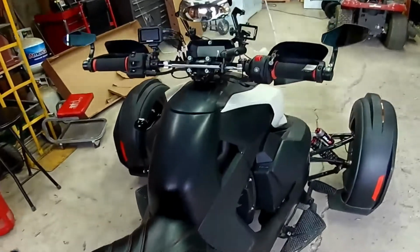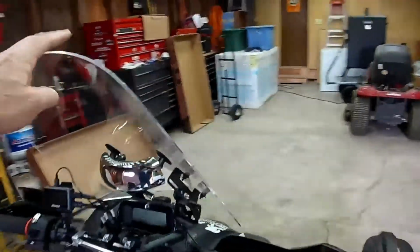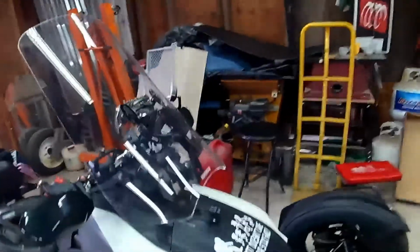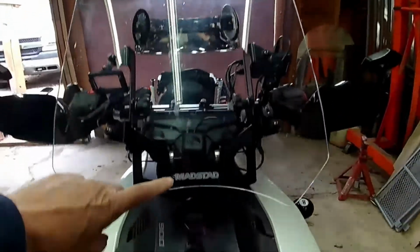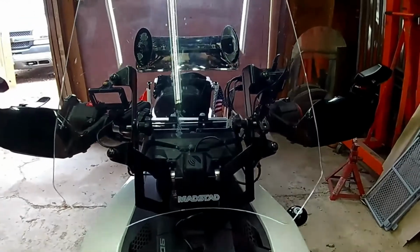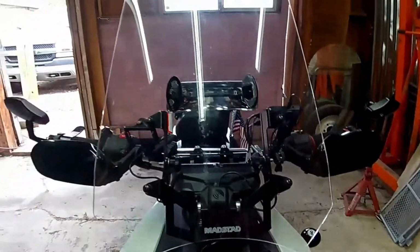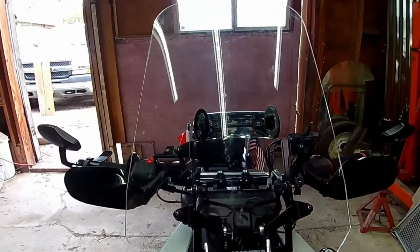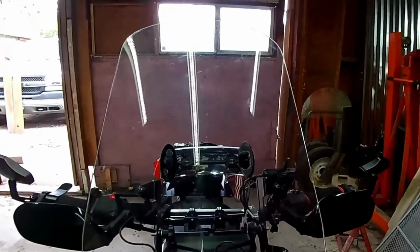So, let's see the accessories. Sling Mods sells these adjustable windshields. Let's see here if we can get a good look at the name of it. Anyhow, you can see that it's adjustable. It slides up and down. I'm 6'2", so I've got this extended pretty much all the way up. It does a great job of keeping the wind off me, which I appreciate immensely.